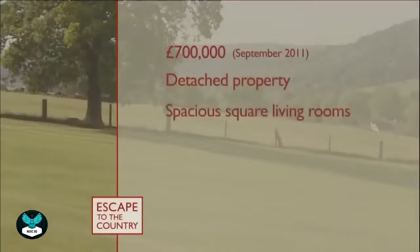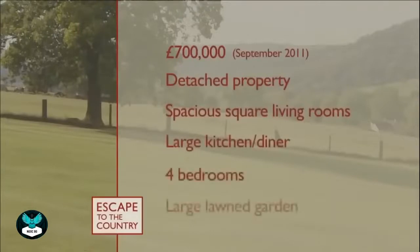For their £700,000 budget, David and Fiona would like a detached property, which gives them large square living rooms, even if it's at the expense of character. A generous family kitchen diner, ideally 4 bedrooms, and enough garden space for David to play football with the boys. And all of it wrapped up in a rural setting in the Peak District.